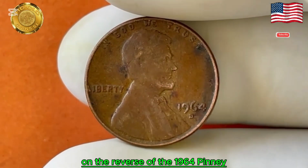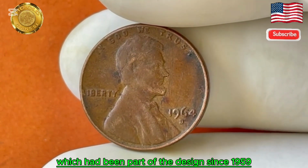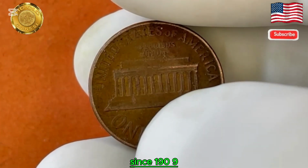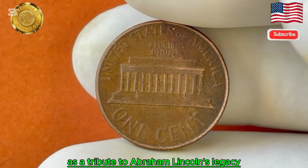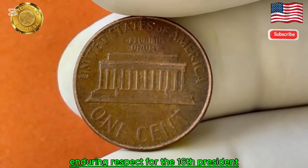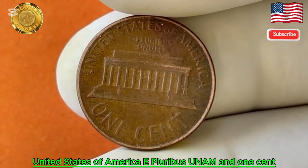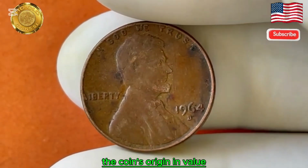On the reverse of the 1964 penny, we see the Lincoln Memorial, which had been part of the design since 1959, when it replaced the iconic wheat ears that had appeared on the reverse since 1909. The Lincoln Memorial was chosen as a tribute to Abraham Lincoln's legacy, symbolizing the nation's enduring respect for the 16th president. The reverse design also includes the inscriptions "United States of America," "E Pluribus Unum," and "1 cent," which tell you everything you need to know about the coin's origin and value.